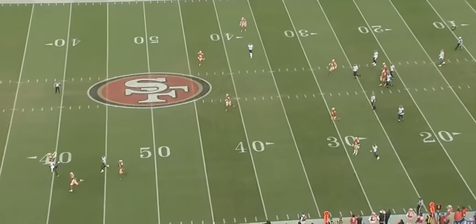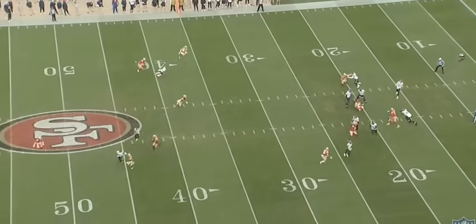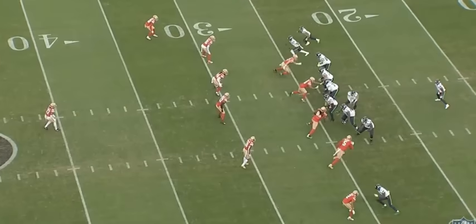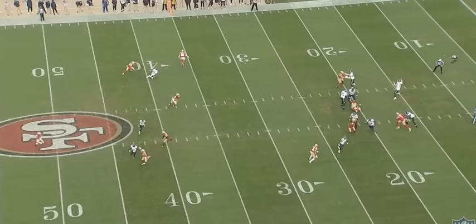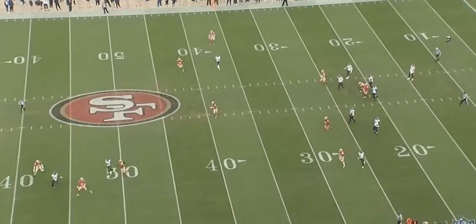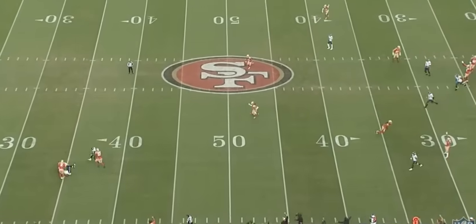All right, Ji'Ayir Brown's interception, middle of the screen, just reading what everyone else is doing, staying deeper than the deepest. Quarterback will tell you where he's going with the ball, especially a young, inexperienced quarterback like this. So he's staring at DK the whole time. Brown recognizes that, goes up and makes a play.